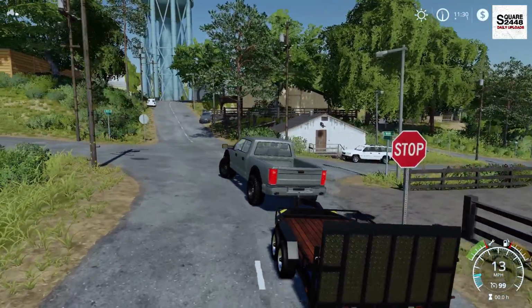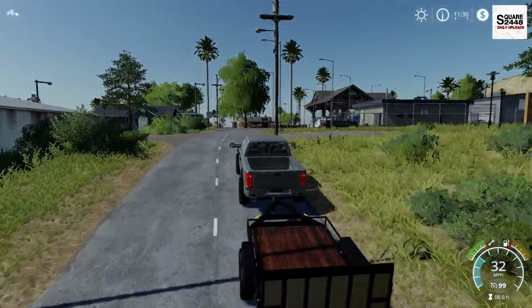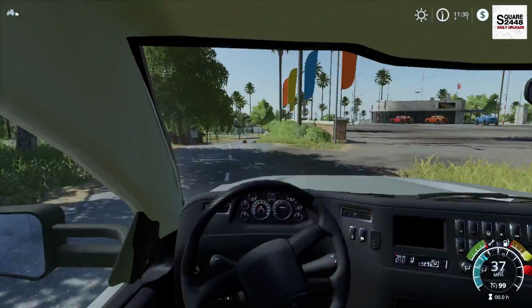Now, this upcoming week, we should have a few more Xbox videos here. I've really been enjoying it. So many cool ones to come going forward. Oh yeah, this truck seems to be doing a pretty good job towing as well.